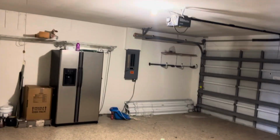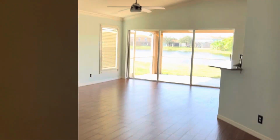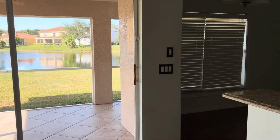The garage door company was supposed to come this week. I've got to follow up with them today, so hopefully I have an update on that one by the end of the day. I mean, just a million times better. Once you get that screen done out there, we're ready. We're ready to put it back on.